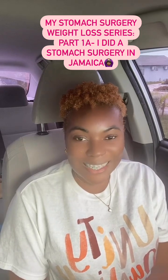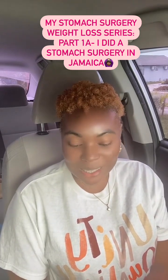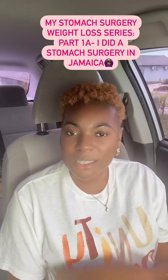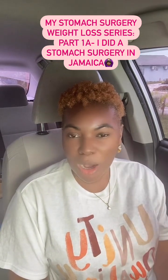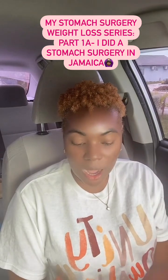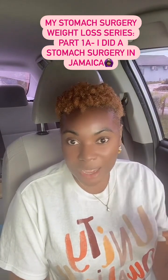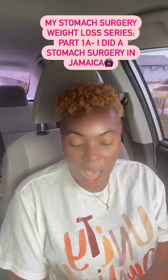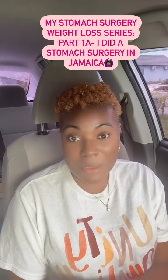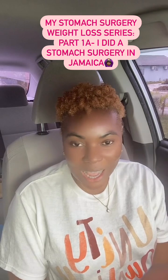Also, I didn't think I had a choice based on the fact that my starting weight was 283, so I was, I think, moderately obese. For my height, I'm 5'5", and I weighed 283 at my start weight, and I was at risk because my BMI was very, very high.